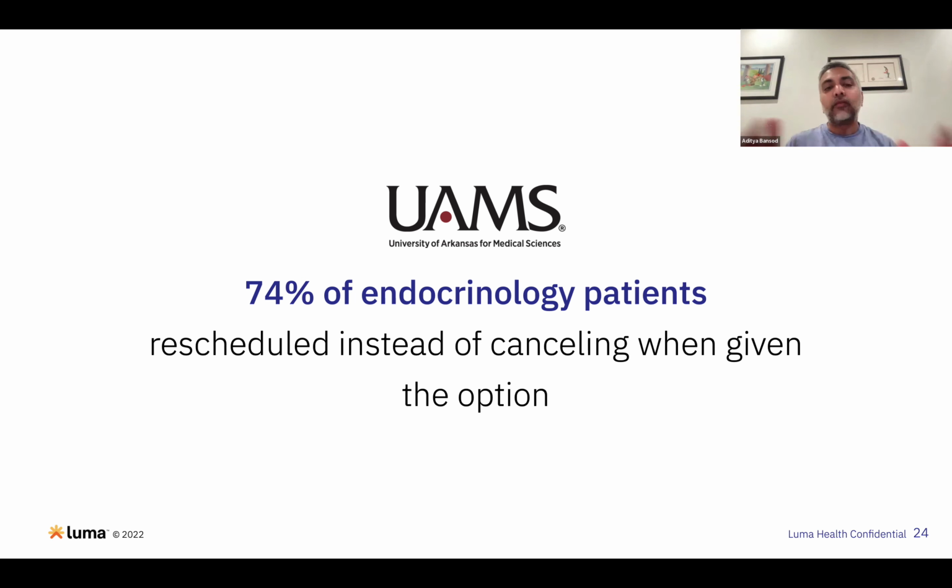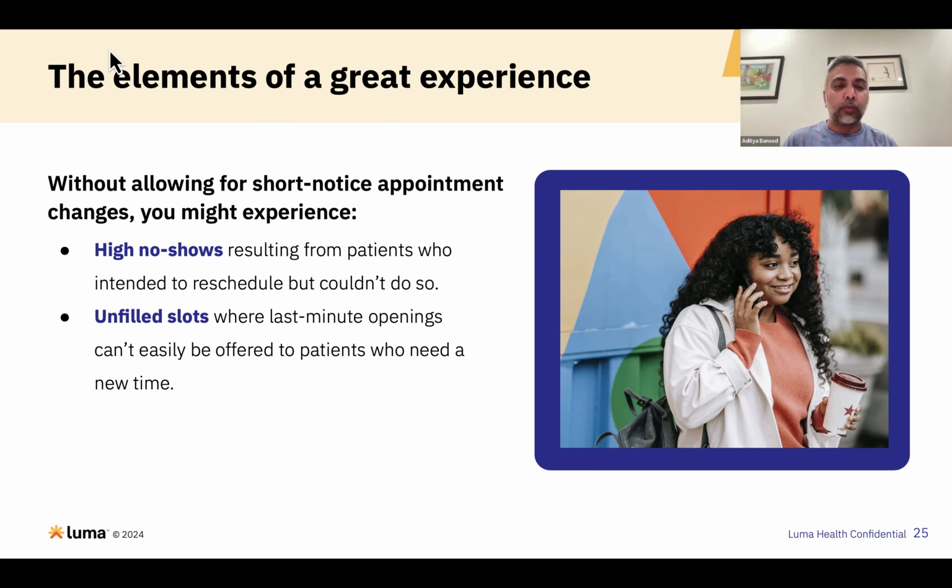All fully automatically, 74% of those patients were able to get rescheduled instead of just disappearing from care and maybe having a condition become more acute. So to build that great experience, we want to tune for short notice appointment changes.